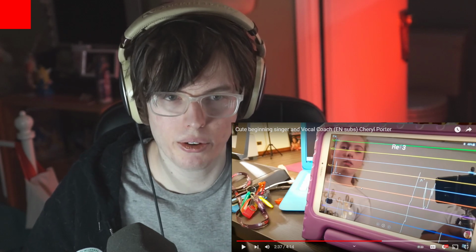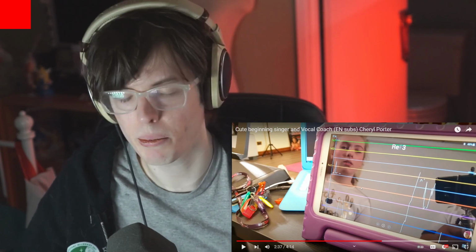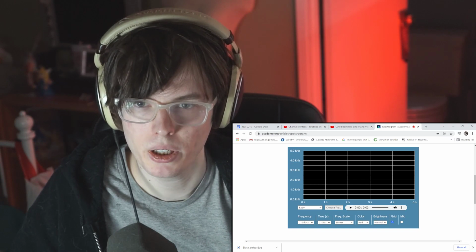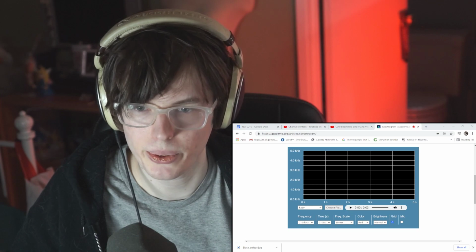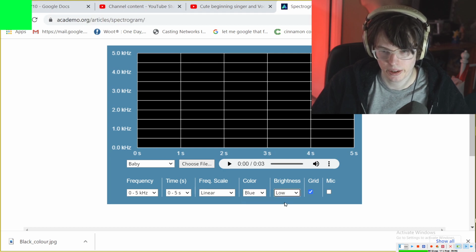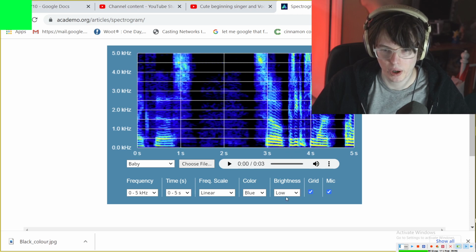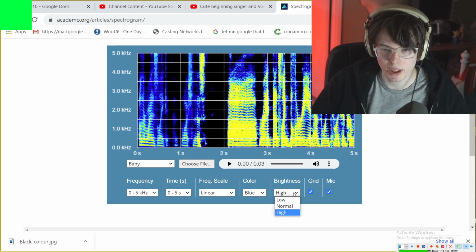If you want something to practice with, there is something called a spectrogram, and I'll show you that right now. If you just Google free spectrogram, the spelling is right here. It's probably a little difficult to see, so let me change angles real quick. What this does, and I like to put this one particularly at low like this, because you can see more. Otherwise, watch this. That's blurry and has way too much information.